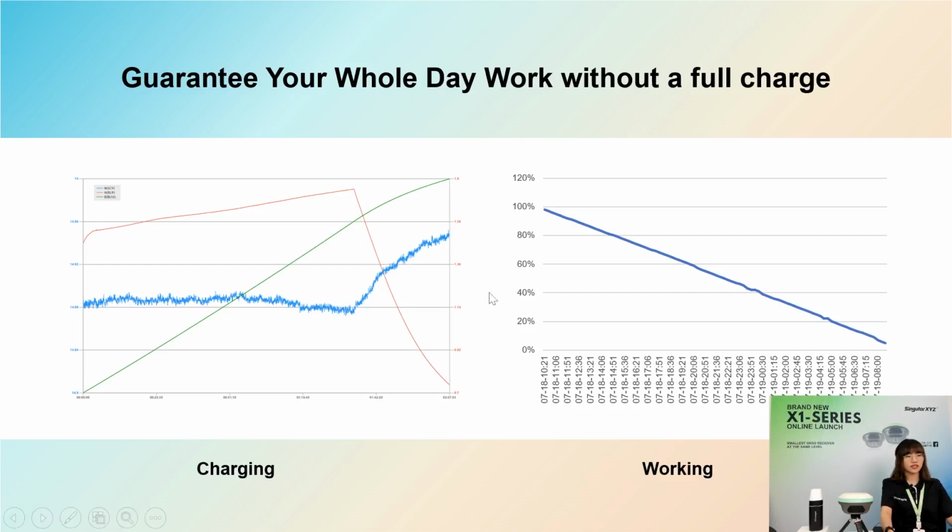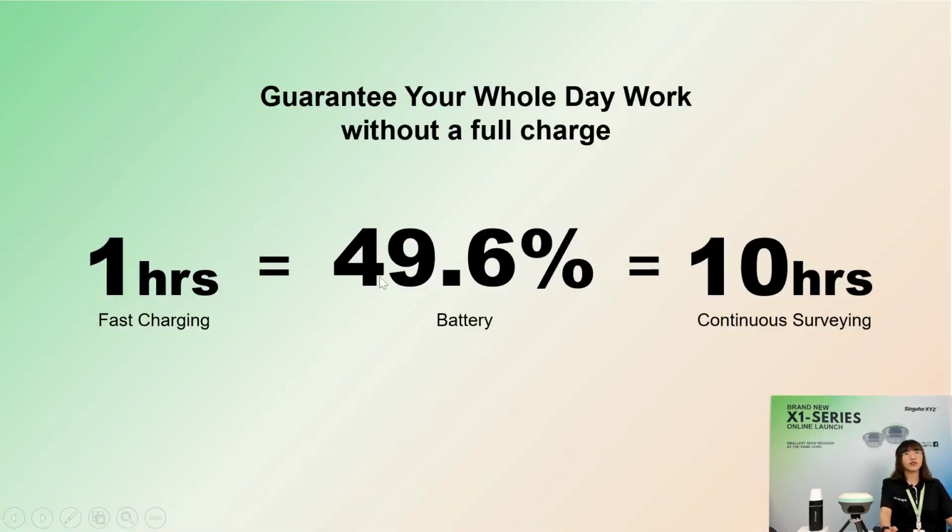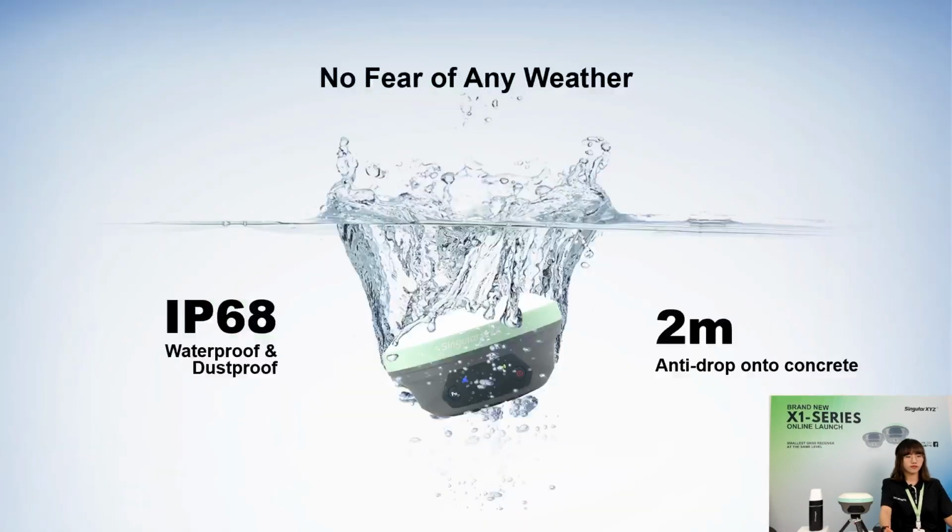So based on the test data, we can see that if you forget to give the X1 a full charge, the half battery can also guarantee your whole day work for 10 hours. So you don't have to worry about the battery anymore. And in addition to the battery, taking into account more extreme weather conditions, we have upgraded the X1 series to IP68 waterproof and dustproof level. And with a 2-meter anti-drop design, the rugged housing can definitely help you to protect your device.